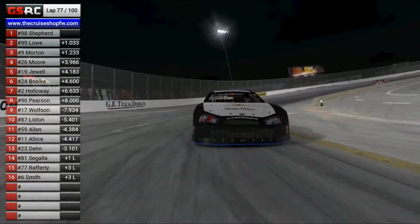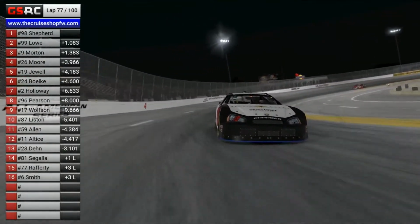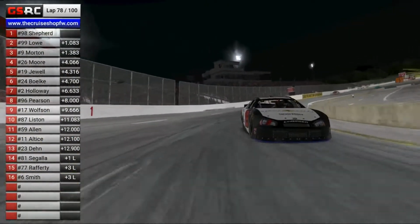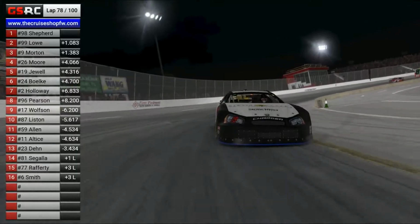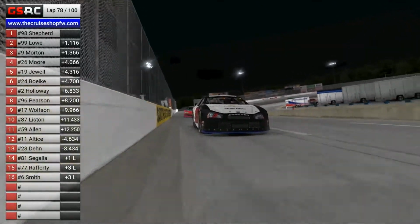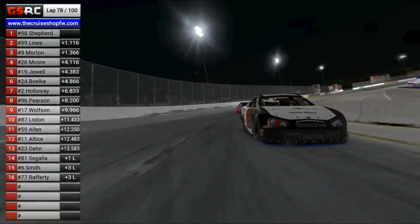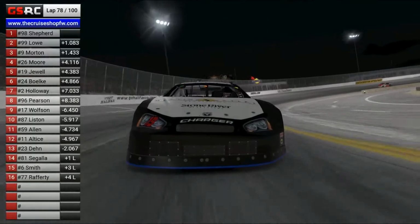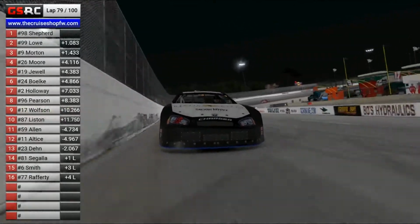Yeah, it's definitely a tough break for Rafferty. Not the best of nights for him here, as he had some issues in one of the earlier races as well. But now it's J.R. Shepard opening it up to over a second lead so far, Devin. And as we reach close to 20 laps to go, that's definitely where he wants to be.